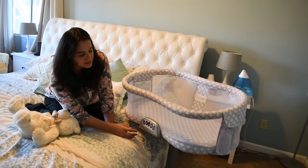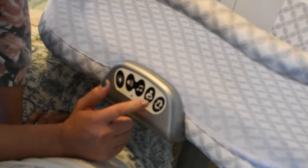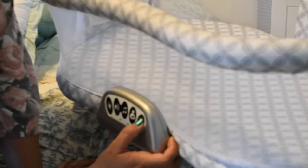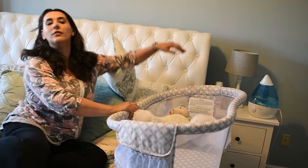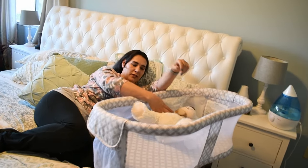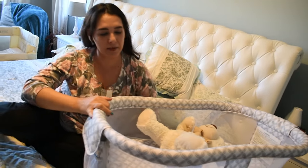It also has music, and these are the different volumes for the music. This is a nursing timer, and this is the vibrations. It also has a low and a higher setting. My baby does like the vibration. Another nice feature is this drop down here. When you're laying down, I love that you don't have to get up to pick up your baby. You can just grab them in. There you go. So it's been good.